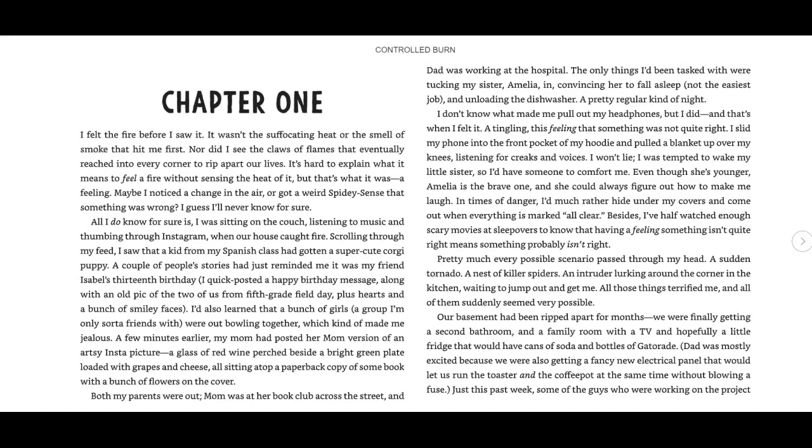All I do know for sure is I was sitting on the couch listening to music and thumbing through Instagram when our house caught fire. Scrolling through my feed, I saw that a kid from my Spanish class had gotten a super cute corgi puppy. A couple of people's stories had just reminded me it was my friend Isabel's 13th birthday. I quick posted a happy birthday message, along with an old pic of the two of us from a 5th grade field trip, plus hearts and a bunch of smiley faces.